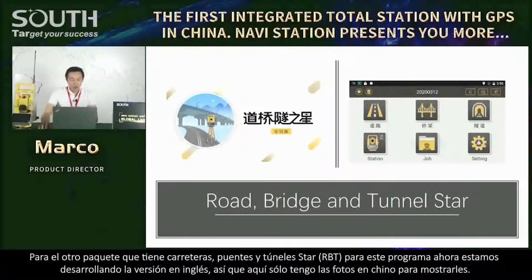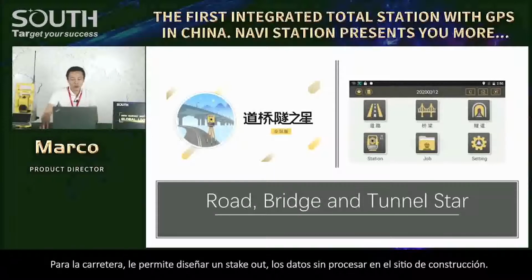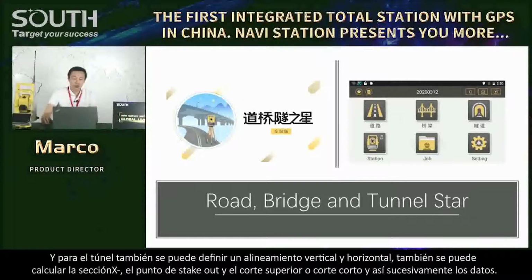For the other packages, we have the Road, Bridge, and Tunnel Star. This program is now under development for the English version, so here I only have the Chinese pictures to show you. For the road, it allows you to design and stake out the road data on the construction site. And for the tunnel, you can define the alignment for the horizontal and the vertical. Also, it can calculate the excavation, the stake-out points, and the overbreak or underbreak on the data, and so on.